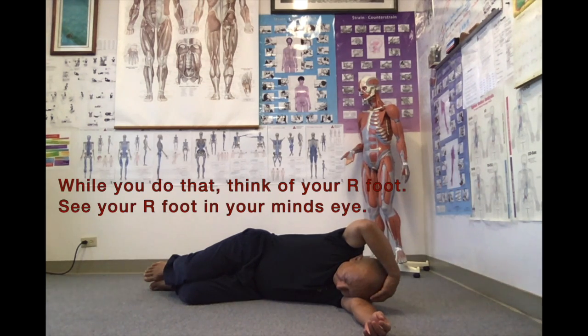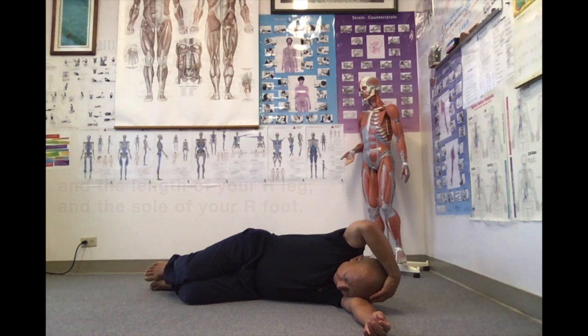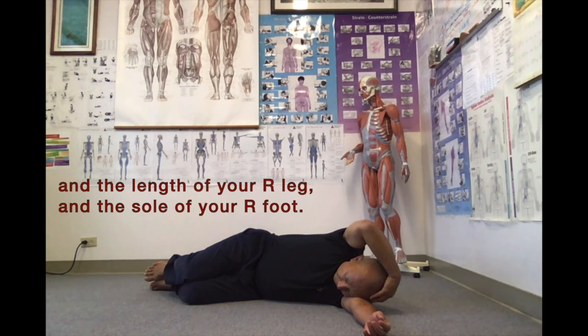While you do that, think of your right foot. See your right foot in your mind's eye. See your right hip joint, and the length of your right thigh, and the length of your right leg, and the sole of your right foot.